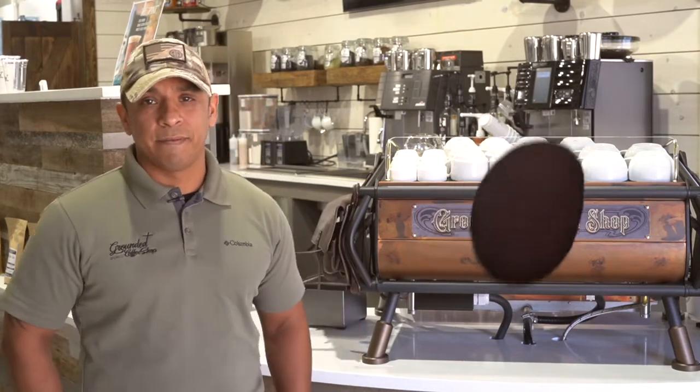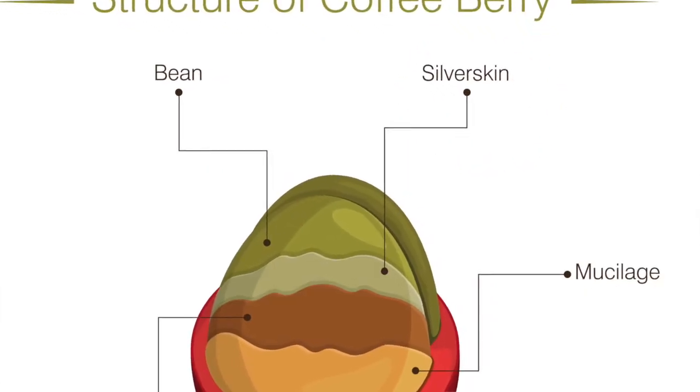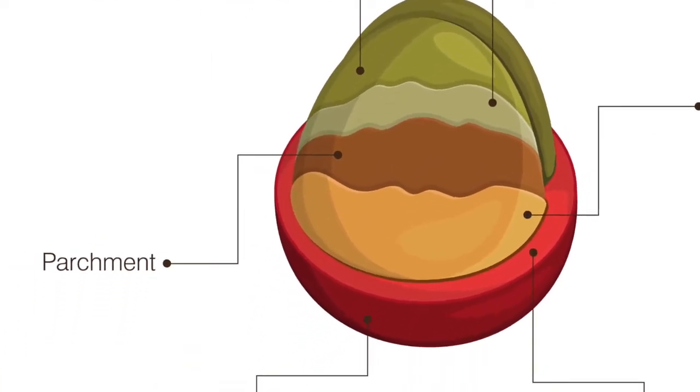At the center of this wonderful fruit is what we know as the bean. The bean has a flat side and a rounded side. The two flat sides face each other and are surrounded by a multi-layered structure. After the bean, you have what is known as a silver skin or shaft, followed by a parchment layer that is similar to what you would find in a peanut or a bit heftier.